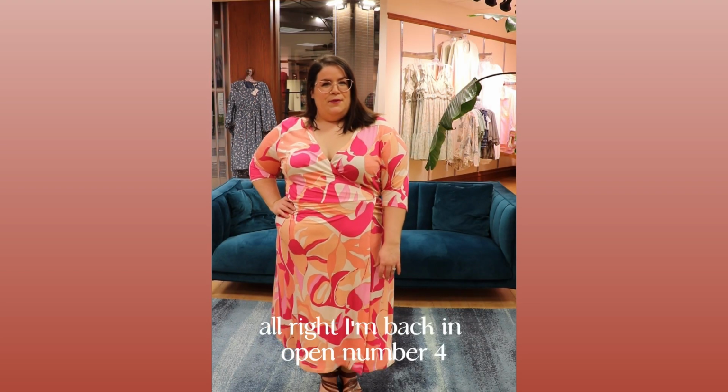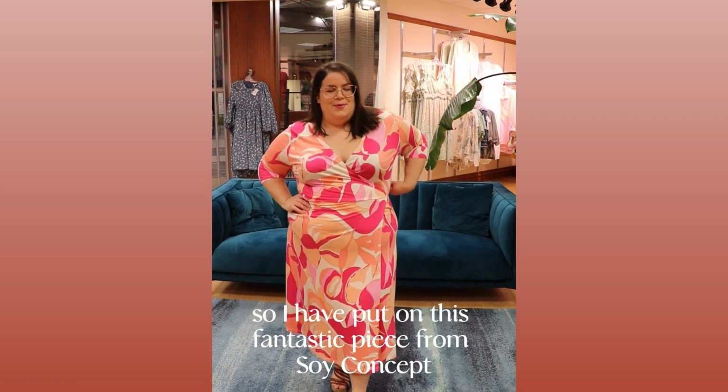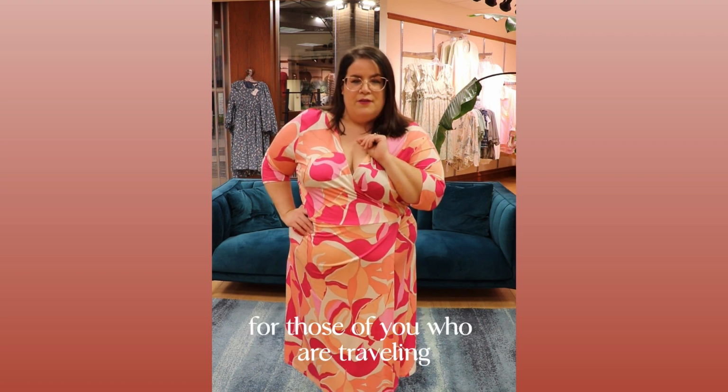All right, I'm back in outfit number 4. So I have put on this fantastic piece from Soya Concept. This is the Marcia dress. The material is buttery soft. It's lightweight, easy to pack in your suitcase for those of you who are traveling.